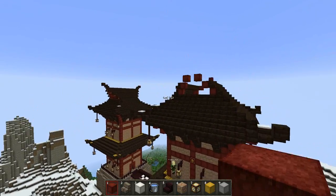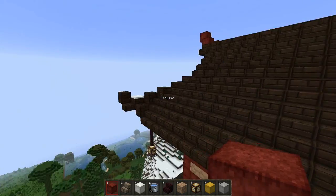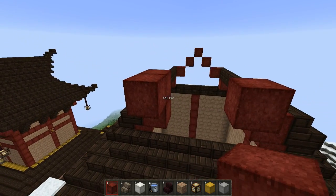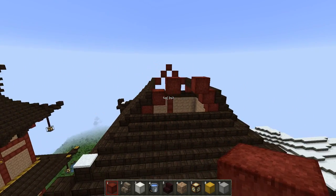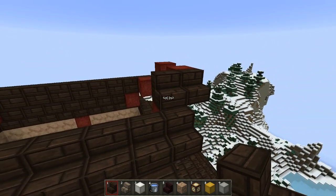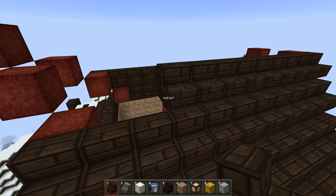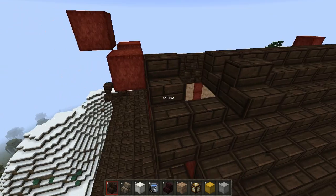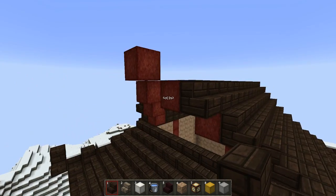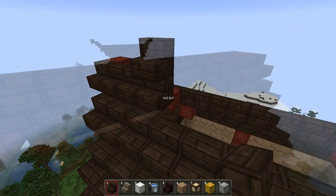I'll show you how we did this last part, so that it looks like it's sticking out in that direction. Basically you just go adding these blocks diagonally. See, red blocks diagonally, and then from here you just fill with stairs from one end to the other, up to the red block. So they go diagonally and one outwards all the time. And that's the other side here.